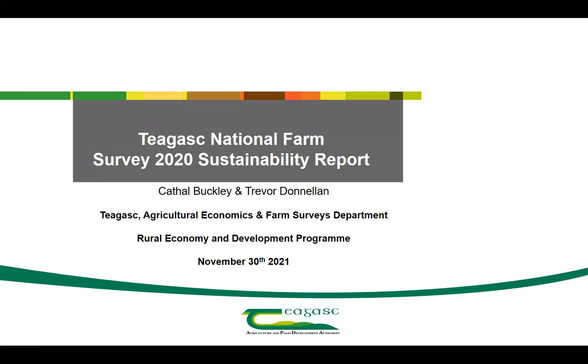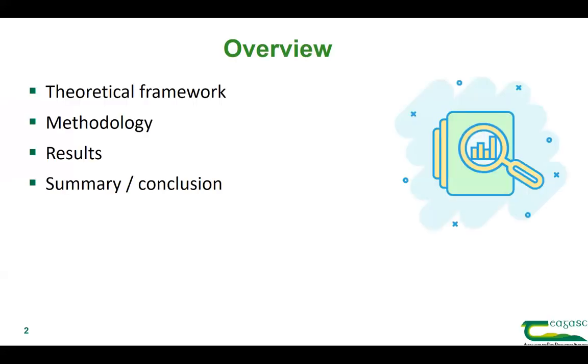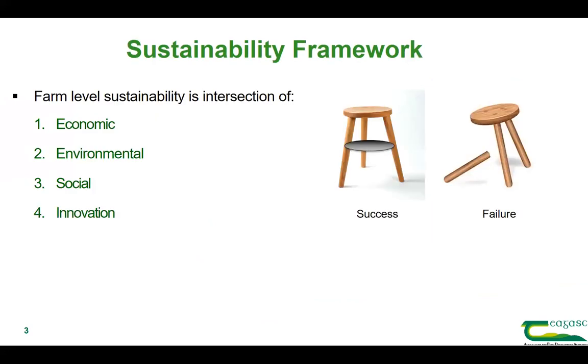Good morning, everyone, and I'm going to speak about the results of the 2020 Teagasc Sustainability Report. In terms of the overview of the presentation, I'm going to start with the theoretical or conceptual framework, go through a little bit about the methodology used in the study, outline the results, and offer some summary conclusions at the end.